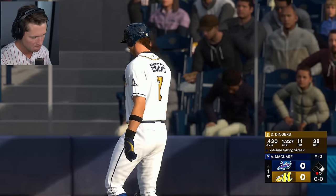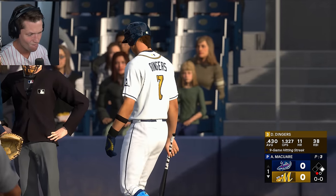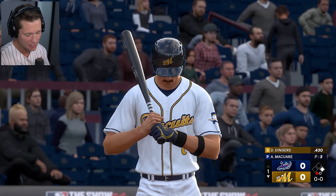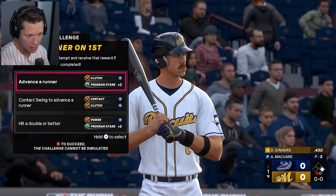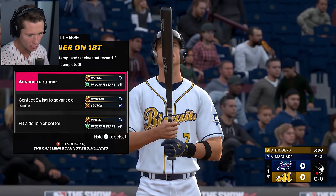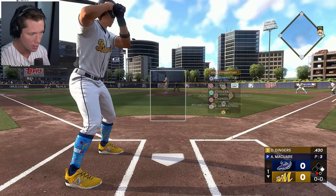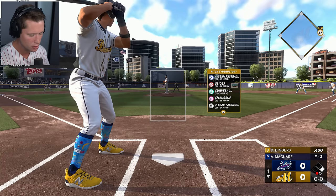Nope, it's not. Fielder, number seven, homered last night, added another hit as well. I'm trying to think. Unless it's like a team rule or something, advance a runner, we want program stars. I'm going to go for that. Just advance a runner. So if we get walked, that counts, by the way. Four-seam, slider, curveball, changeup, and a two-seam.